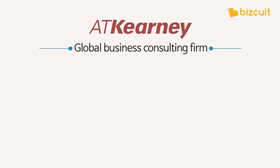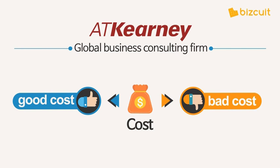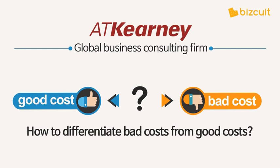According to world-renowned business consulting firm A.T. Kearney, there are two kinds of costs: good costs and bad costs. In order to reduce costs properly, you need to cut bad costs and not the good costs. So how do we differentiate bad costs from good costs?